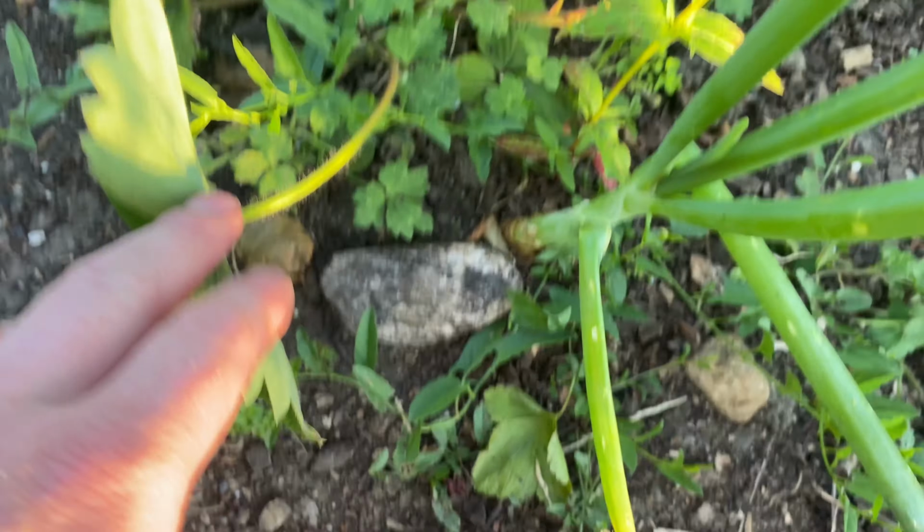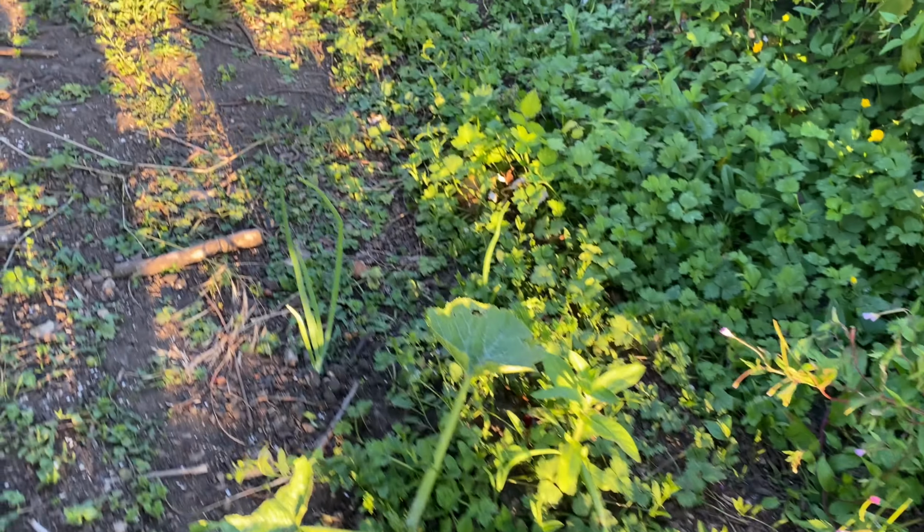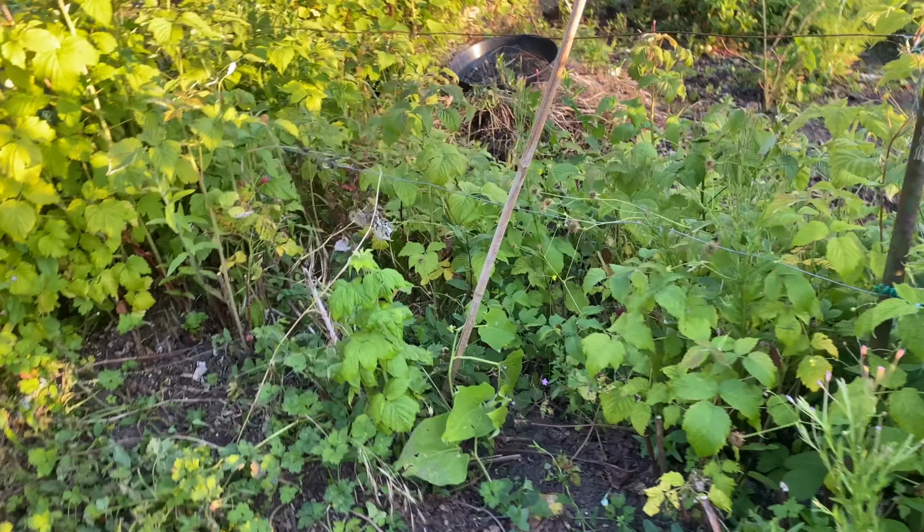But before we get there, I let the kids self-sow onions, so they're all over the place, and they've not done particularly well, but it really wasn't about that. It was just about the kids having some fun. We've got a courgette here, and over here is literally in between.